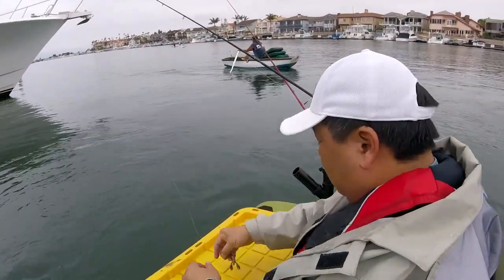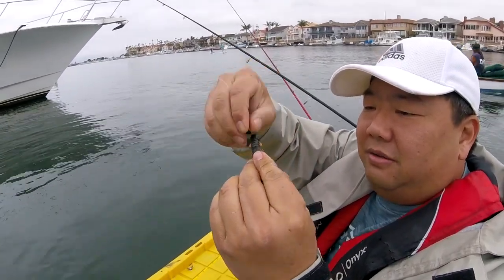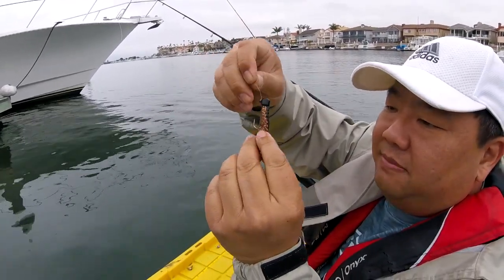And that was caught on... I didn't run away from my challenge there. I just actually load this on here. It's actually the Ned Rig, a 5th of an ounce, using a craw.